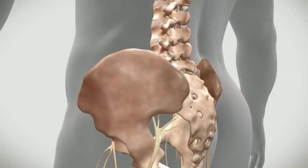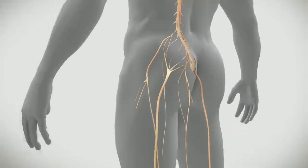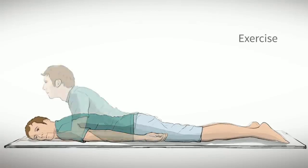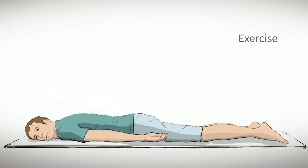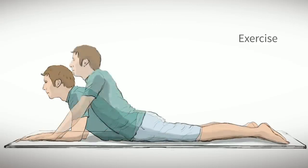For some patients, the pain can also be felt in nearby areas where the spinal nerves from the lower back also extend, such as the leg and foot on the affected side. Exercise can relax muscles and reduce pressure in the lower back structures. It is important to consult your health team to determine which exercises are best for your condition.